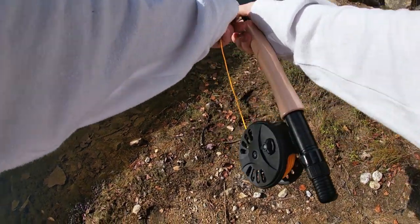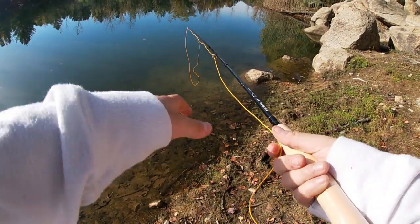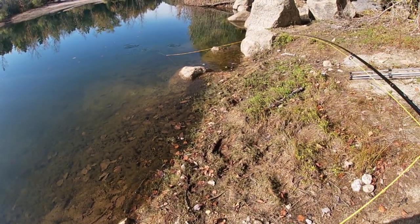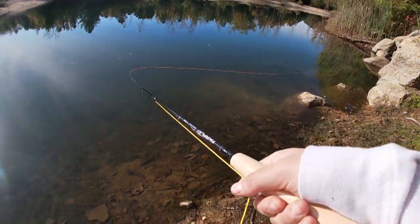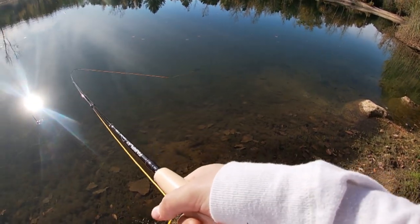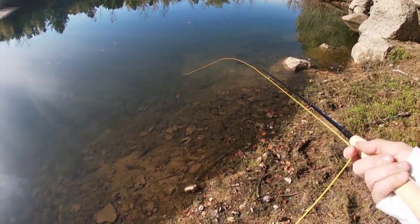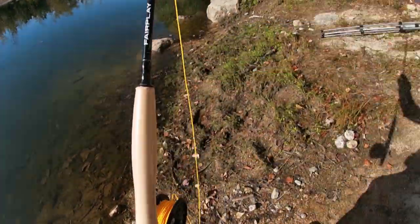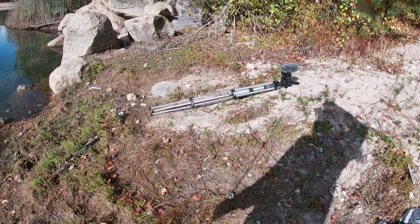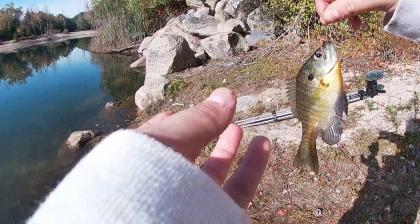All right, let's get my first fly fish ever. This cast, I know it. Oh my God. Oh my God, we're hooked up. We're hooked up. No freaking way. Dude, yes. Oh my God, yes. My first fly fish ever. Yes. Dude, that's so sick.